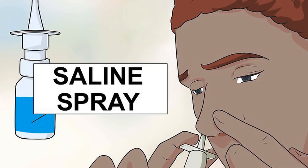If you don't want to buy a saline spray, you can make a simple one at home. Mix 8 ounces of warm water with 1/2 teaspoon of salt. Buy a suction bulb from the grocery store or pharmacy. Use it to irrigate your nostrils with your homemade saline rinse.